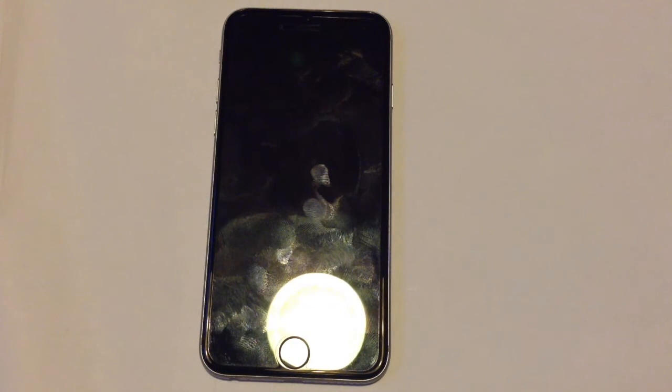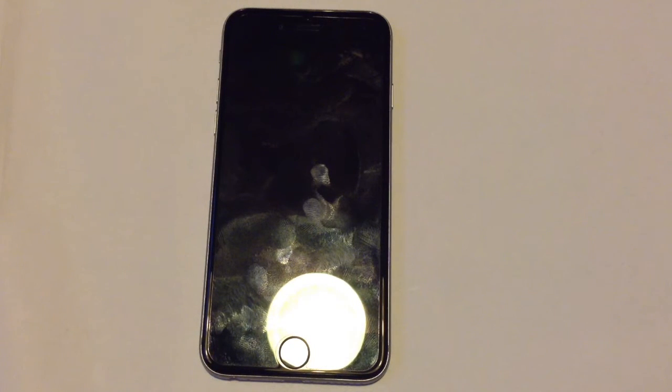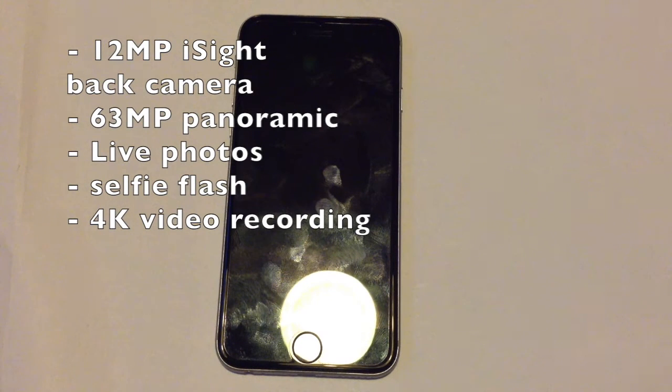Yeah, so it comes in 4 colors. It comes with the rose gold as well. Also, it comes with a 64-bit A9 chip with the M9 motion coprocessor, which are found on the iPhone 6s. It comes with a 12 megapixel iSight camera with 63 megapixel panorama photos. So as you can see, the camera of the iPhone SE has the same specs as the iPhone 6s and 6s Plus as well.